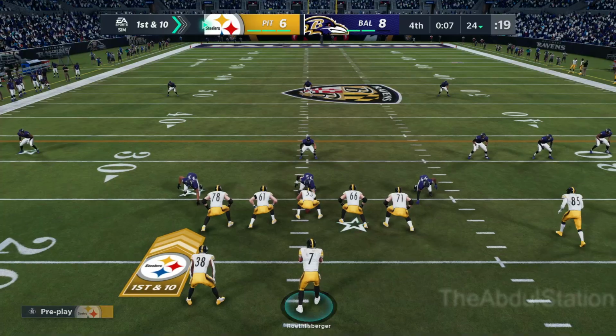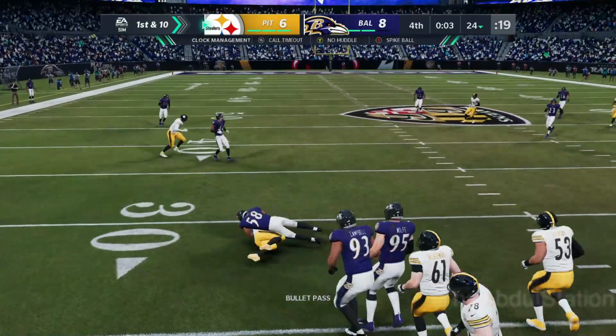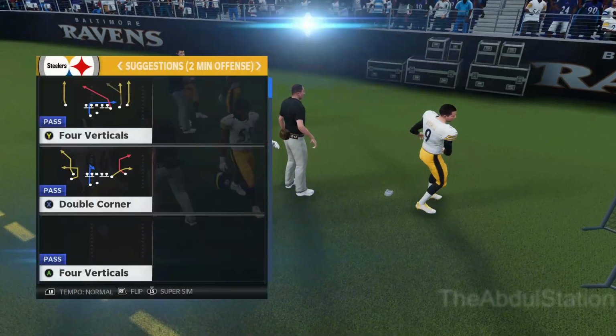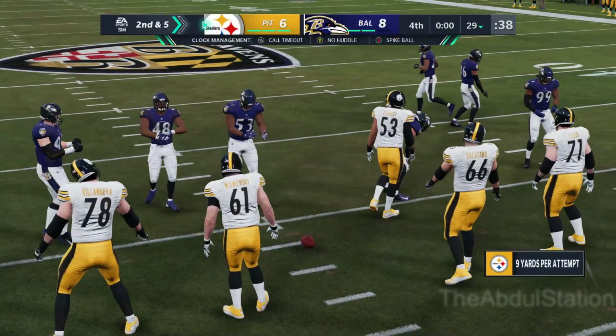At their own 24-yard line. Back to throw. And he's got his man out of the backfield. That's complete. And he'll get to the 29-yard line, brought down there.